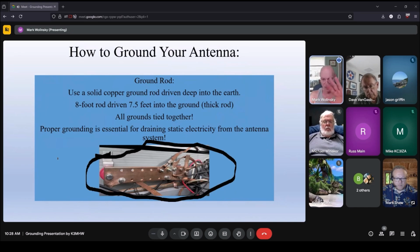My shack is right up against the wall because I'm in the sunroom of my house. So I couldn't get in there and make them as neat as I wanted. But the point is they're grounded. I have 13 grounds on there for 13 pieces of equipment. Everything is grounded, and every piece of equipment is direct grounded to that block.